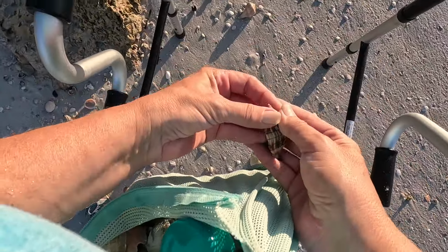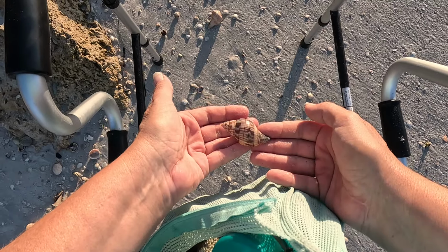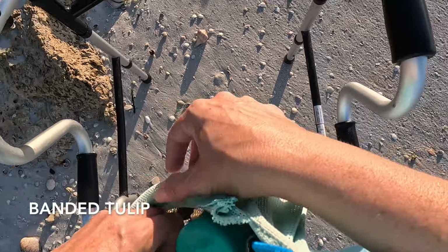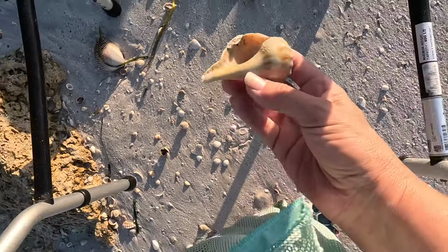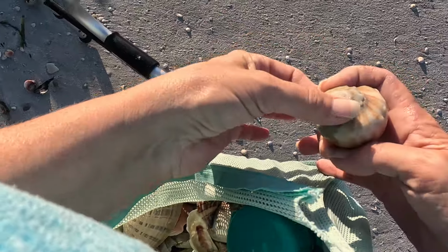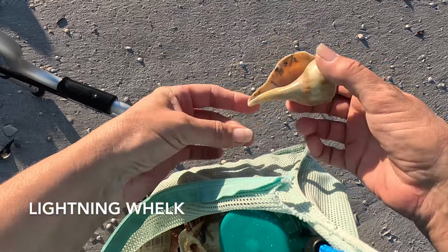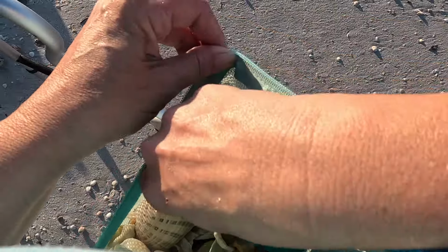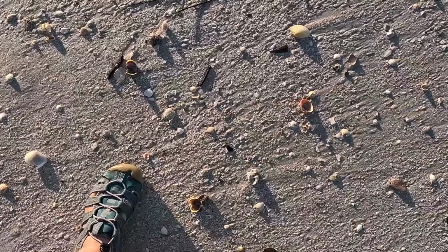Another really beautiful tulip and that gorgeous chocolate brown. Nice. There's a goodish sized whelk here. Looks like he's fairly surf worn and gray. Yeah, we'll throw him in the bag and throw him in the flower bed. Well, this is neat. There's a Bryozoan.